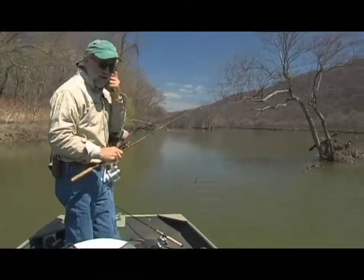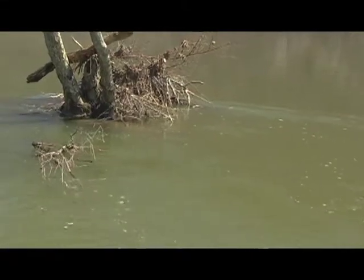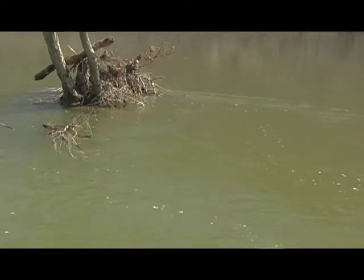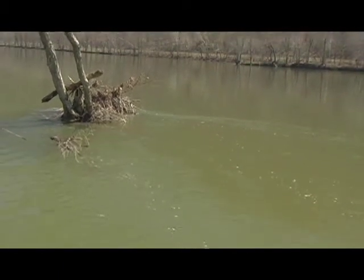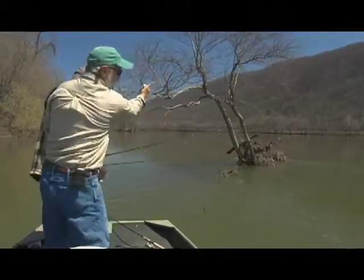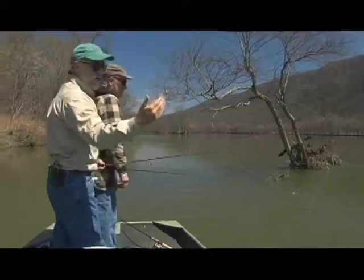That's what you want to look at here. You can see we have the tree in front of us, and then on each side we got a line and a line here, and right in between is that back eddy, and those fish are just going to lay in that eddy and wait for anything to wash down. And what Kurt did, he threw it right up there and brought his bait down just like it would be a natural flow. And boom.